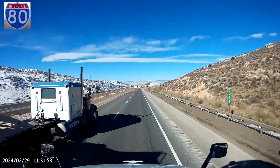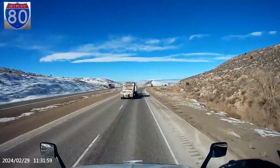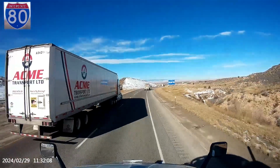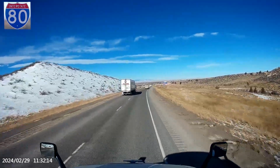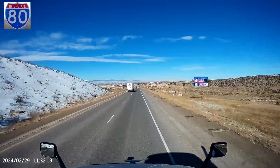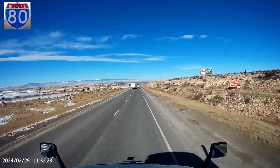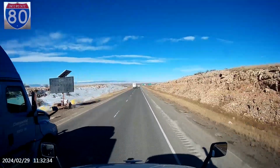Now I'm going to hit my gas a little bit because the grade is kind of leveling out. Go ahead and shift gears because that is pretty much the end of the grade. I'm back in 13th gear. My 4-ways are going off. That's Elk Mountain, guys.